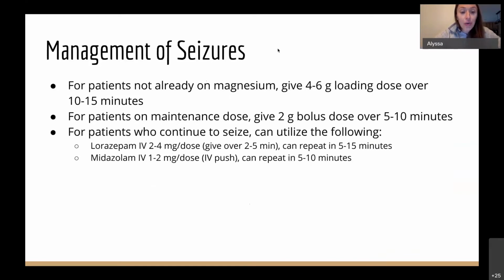So we're thinking about patients who seize. If folks are not already on magnesium and this is a first-onset seizure, then we're going to be starting magnesium per the usual protocol: a 4 to 6 gram loading dose and then starting a maintenance rate. So that begins management for preeclampsia with severe features with magnesium at that time, if this was a seizure when someone was not already on magnesium.